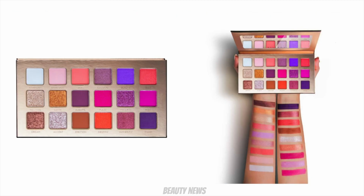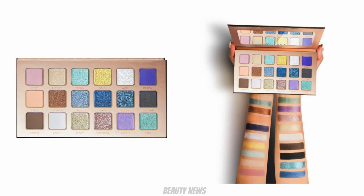One is sort of a bright pinky purple orange thing, and the other leans more blue and cool toned, with lots of blues. And quite light.